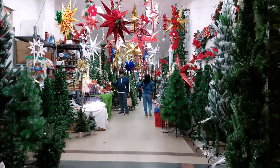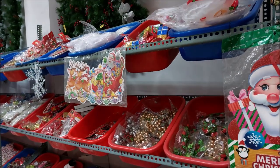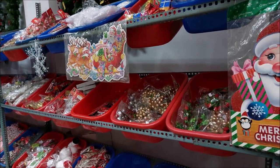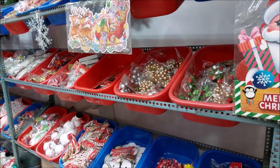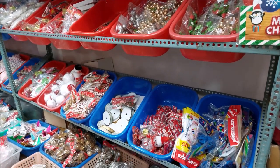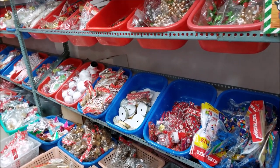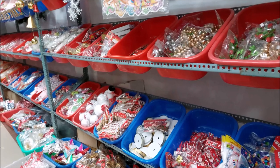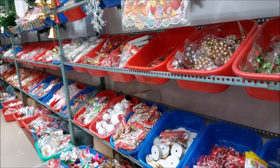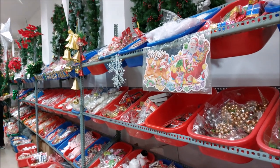And what I noticed is that each shop has its own unique decorations, like certain decorations you only find in those shops. So what I would recommend is for you to go to each and every shop and pick out, you know, different decorations for your home. So that's what I would recommend. And yeah, go and check out all these shops. They are really nice and the quality of decorations are really good.